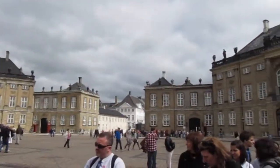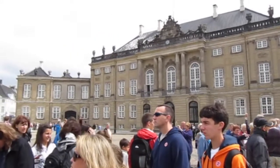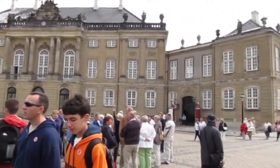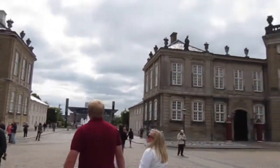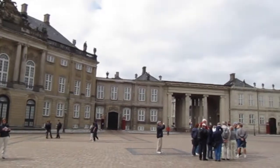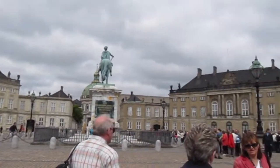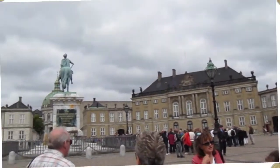That's where Queen Mary and Crown Prince Frederick, I think it was, live. And then the Queen is in that one. And that one's for royal visitors. They tend to gather in, I'm not sure who lives in this other one, and they have something else.